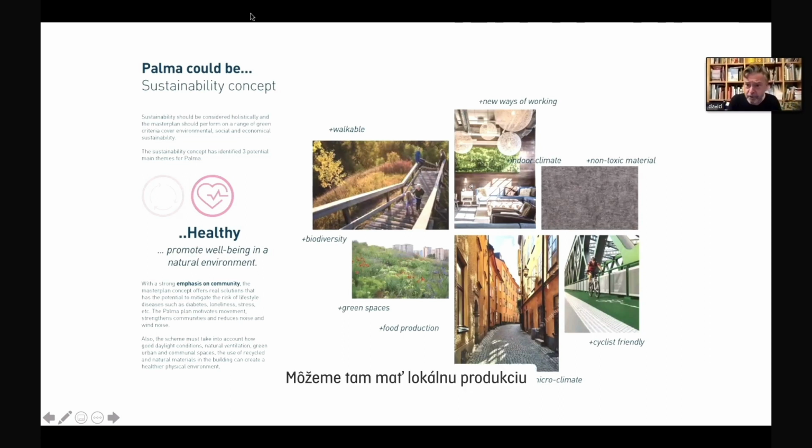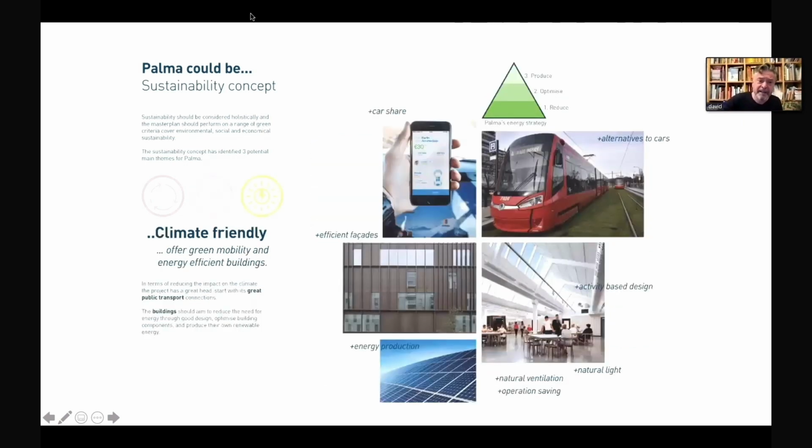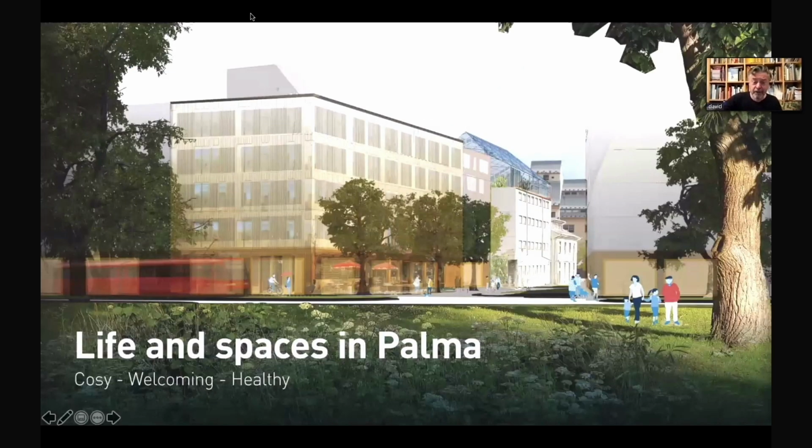We can also be sustainable by being healthy, making it walkable, making it possible to spend more time outdoors. We can have local food production, use daylight. Natural daylight is one of the most important things for physical health. So we make it a healthy place. And we can also make it climate friendly by having a whole range of technologies, using the public transport infrastructure. Natural ventilation, natural light. Goes without saying.